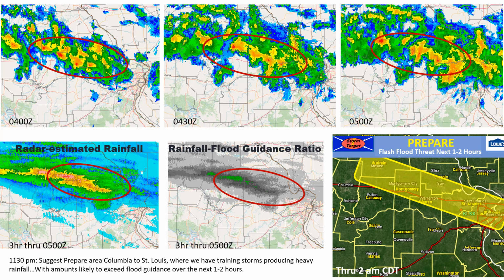Between 4 and 5Z, we see the setup of training convection along the elevated warm front across east-central Missouri towards St. Louis. Through 5Z, 3-hour rainfall estimates have exceeded 2.5 inches, with rainfall a little over half of flood guidance values. By 5Z, the heavy rain was spreading over the St. Louis area. A prepared graphic would be recommended for this particular part of the watch area, where the flood threat existed for the next 1 to 2 hours, as suggested in the chat message.